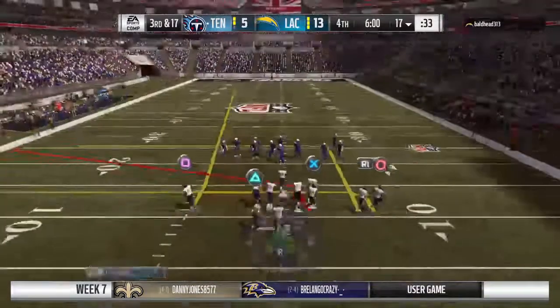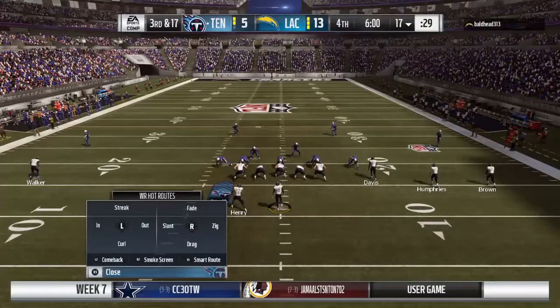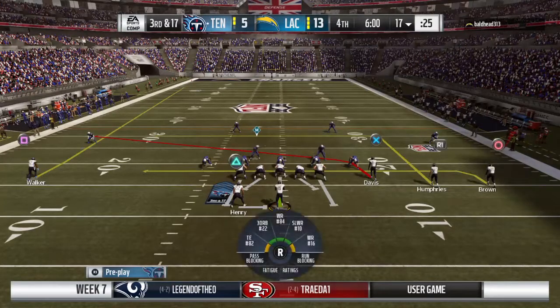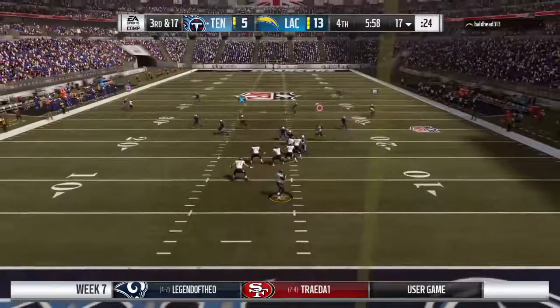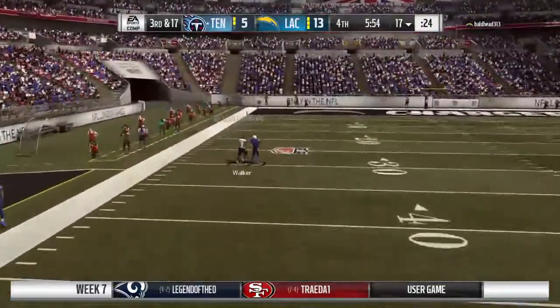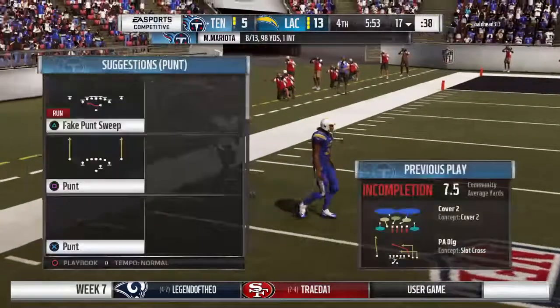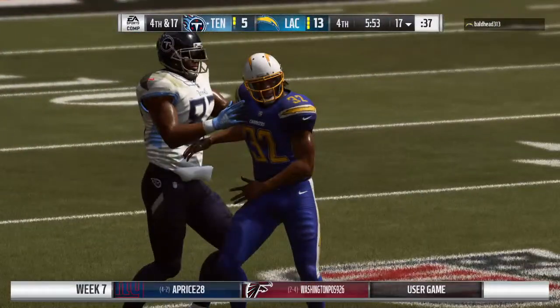The Titans on 3rd down, lacking much success, just 2 for 7 to this point. This is 3rd and 17. Play fake to Henry. Now Mariota. Now he's going to let it go deep left side. And incomplete. He can't hang on. Would have been a nice catch. Instead, it brings up a 4th down.